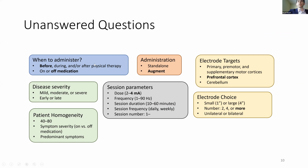So at this point, there aren't a lot of clear directions. We see that tDCS and tACS can have an effect on improving some of the symptoms of PD, but we see that the delivery of the stimulation is far from optimal. There are a number of questions that are left unaddressed from all of these studies, which I've summarized here.